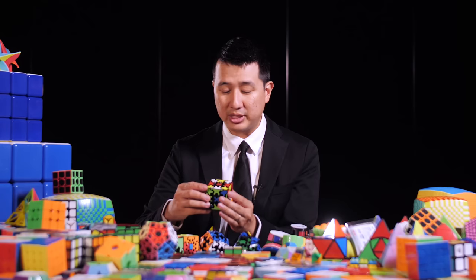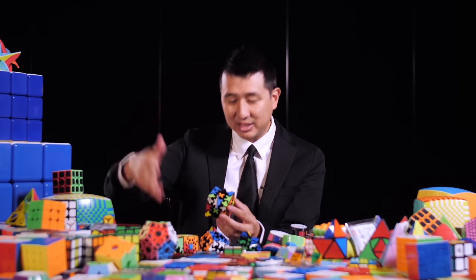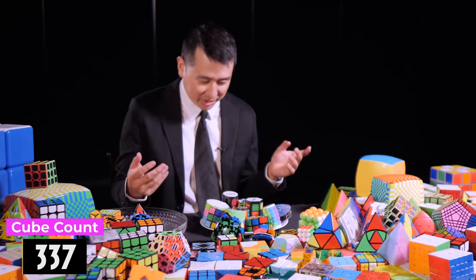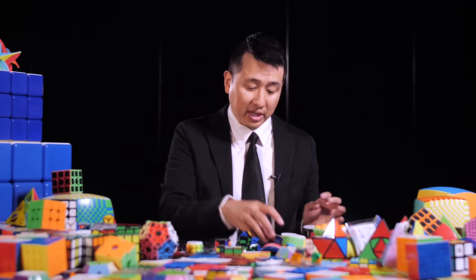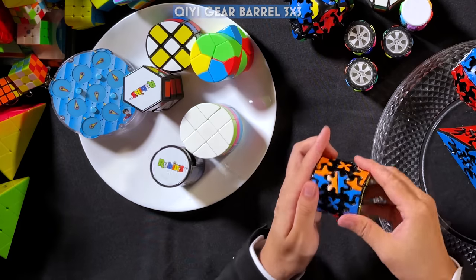Gear cubes are really interesting because the number of teeth the gears have dictates how many times you need to turn it before it goes back into a state again. And then over here, we have our cylindrical cubes. These are corn cubes because they look like little cobs of corn. Got a couple of barrel cubes. So this is like an octagonal barrel cube. Ooh, a barrel gear cube.